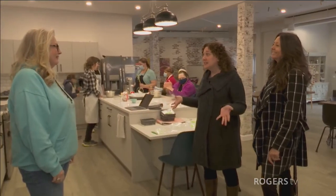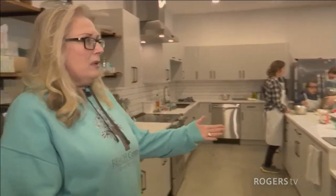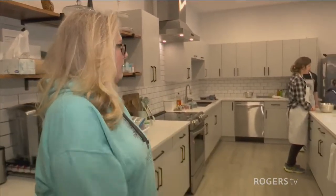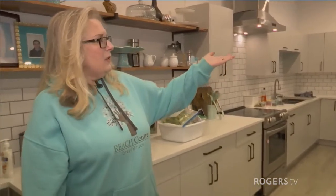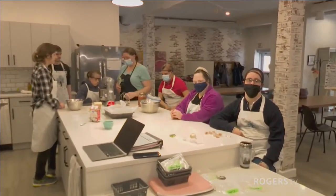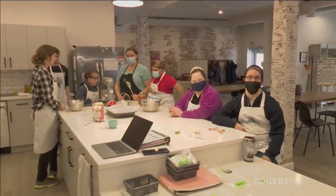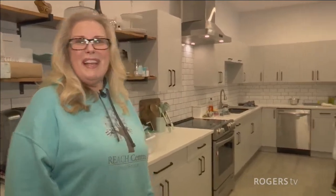So you have us here in the teaching kitchen? Yes, absolutely. Welcome. It's all fully accessible. A wheelchair can go right up to the countertop. The controls are on the front of our appliances. And this is Robin, who's our nutrition lead, and our participants doing nutrition and health, which they get an hour of each day under the auspices of Life Skills for Independence. That's awesome. Yeah, so great.